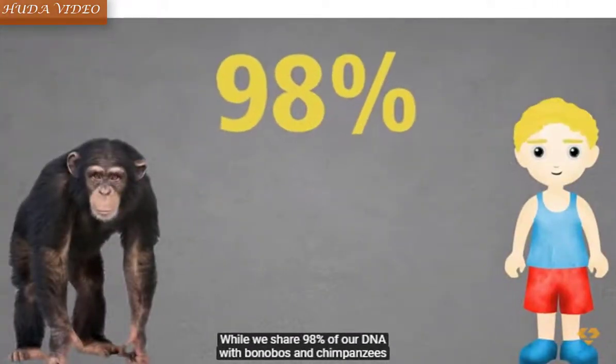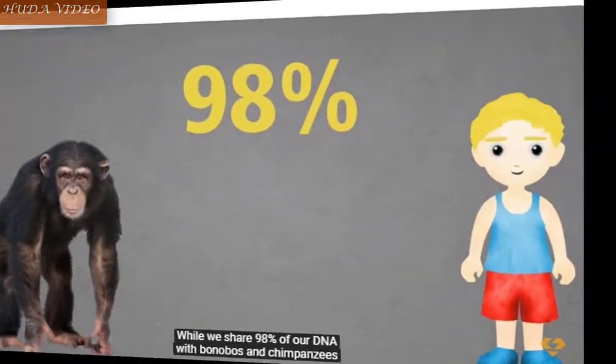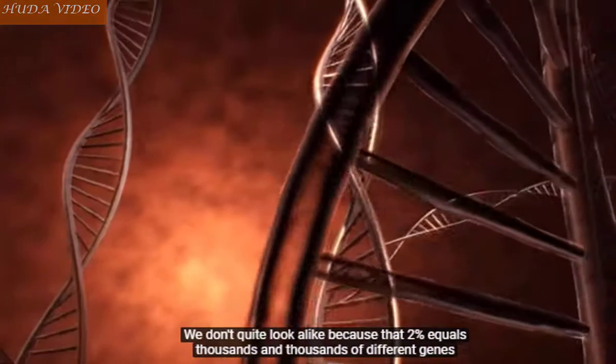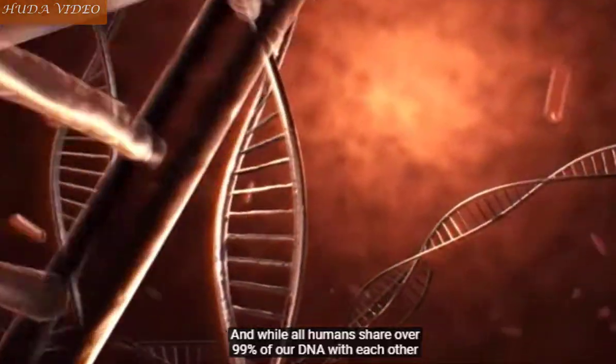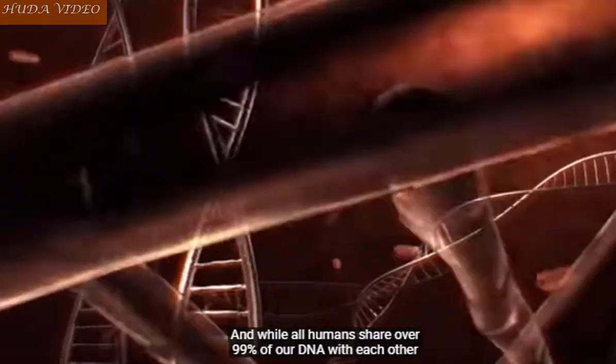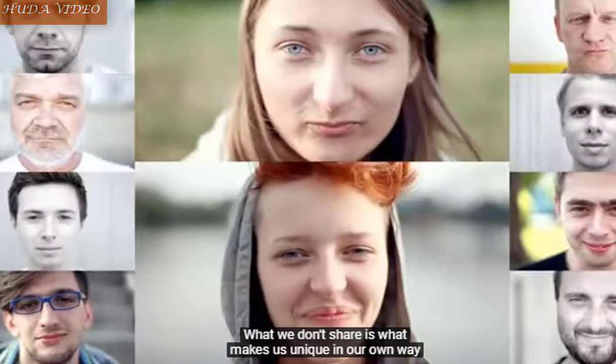We share 98% of our DNA with bonobos and chimpanzees. We don't quite look alike because that 2% equals thousands and thousands of different genes. And while all humans share over 99% of our DNA with each other, what we don't share is what makes us unique in our own way.